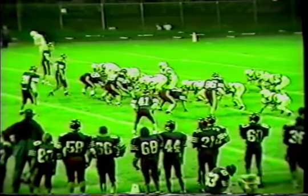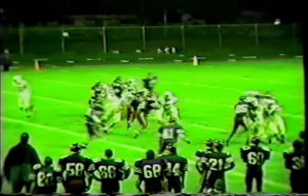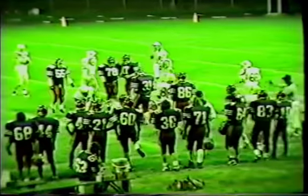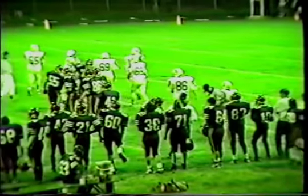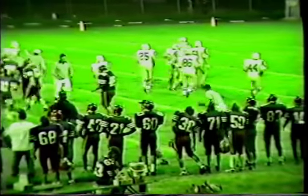5-4 defense, Chisholm. Receiver spread to the right, man in motion this way. Stewart gets the ball, rolls this way. Gonna try that little end around again, but this time he goes nowhere. Stopped by number 67, Dennis Marchetti, senior.